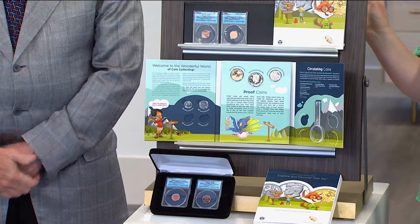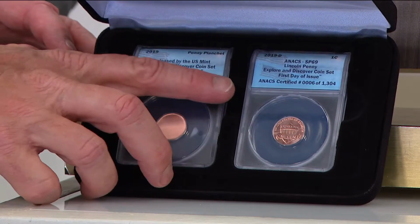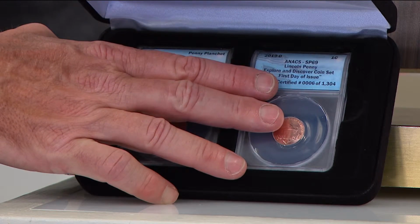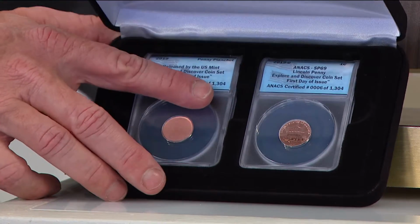This is a set you're going to want to get. As I love what Mike said, for those of us who are going to get this to really engage the kids and have fun, it's a unique set. While that is important, the most key big point, if you are that serious collector, that avid collector, you're going to want to get that Planchet along with the Lincoln set. And like I said, the fact that this is a special issue Lincoln cent, so it's a special finish, SP69, comes out of the Explore and Discover set. That means there's only 50,000 of those. And of course, in SP69, there's 1,304, okay? And you said you have no 70s. And I have no 70s, so I have 0 70s.